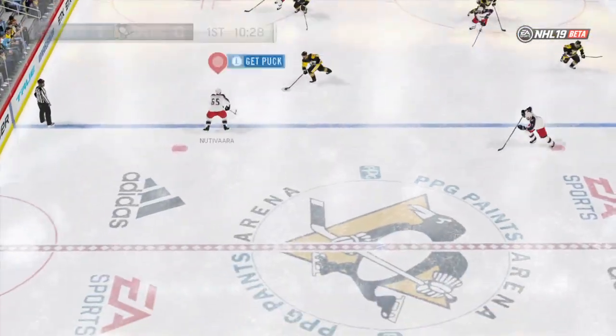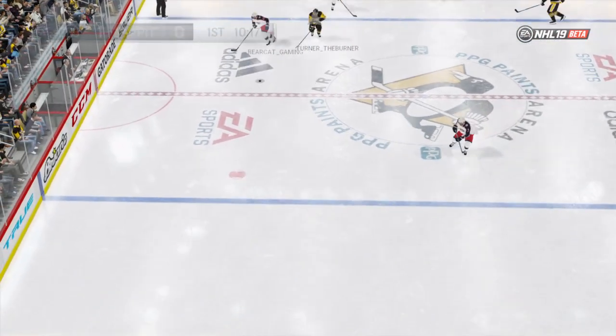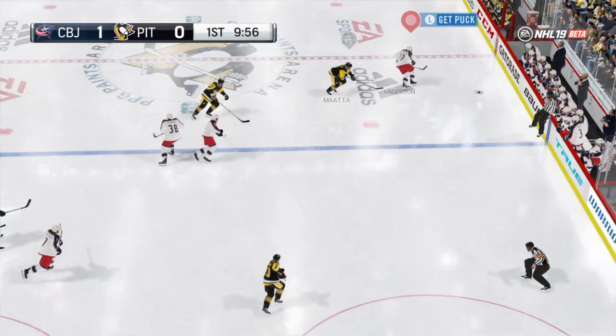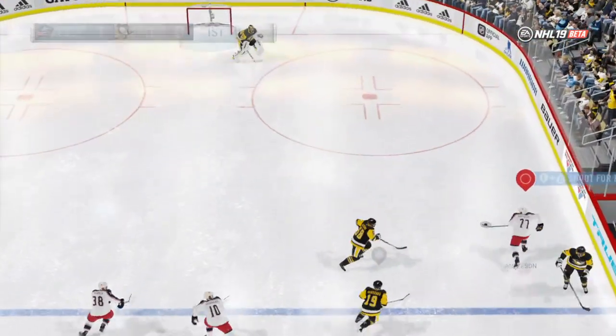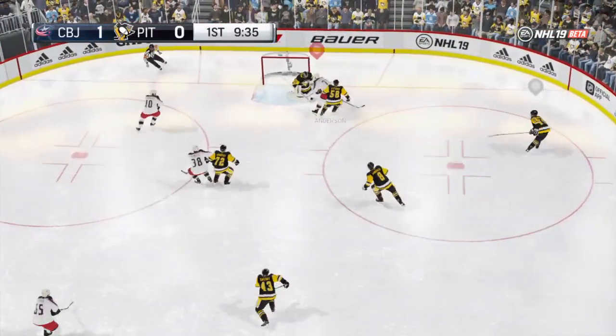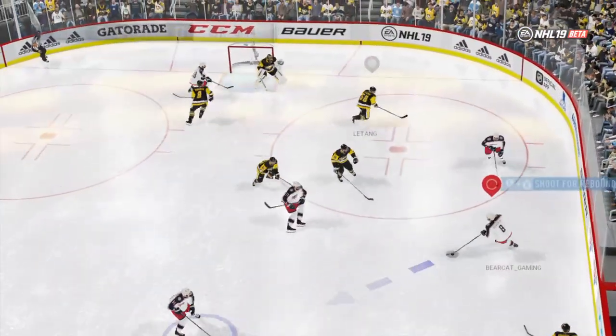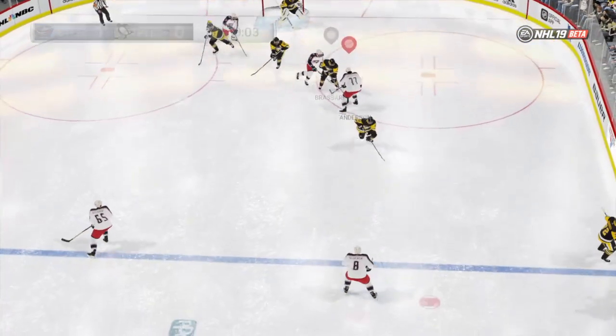Reads the play and keeps it. Skilled play by Hornquist. Great opportunity, but the pass didn't connect. Breaks away. Terrific challenge. Outstanding save. That is a great display of goaltending there, Doc. That's not who I was trying to go to.